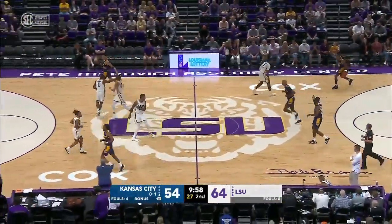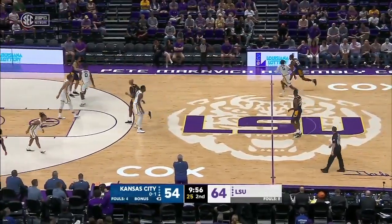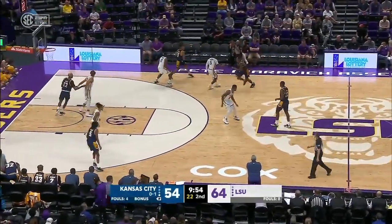64-54, 10 minutes to go. Those LSU's first miss from the line in this half, now 3 of 4, 14 of 21 overall.